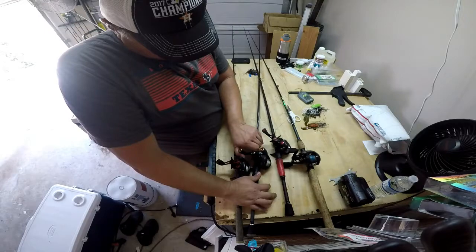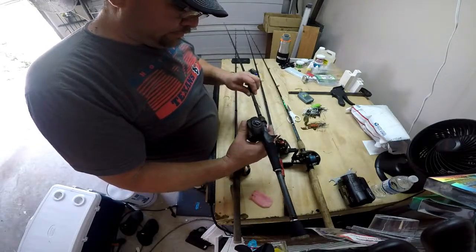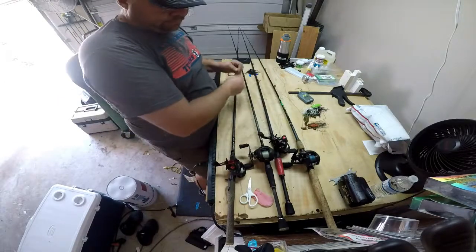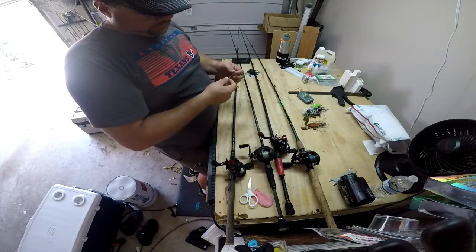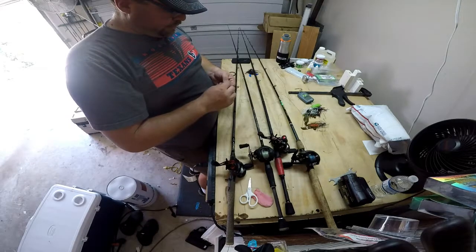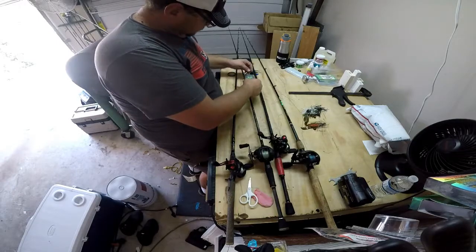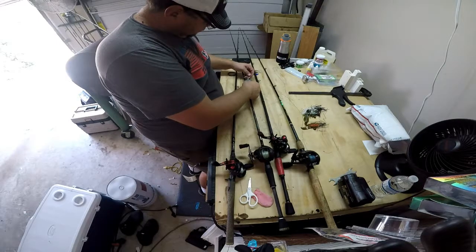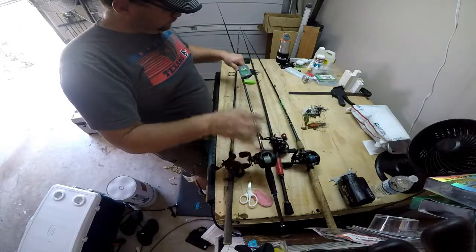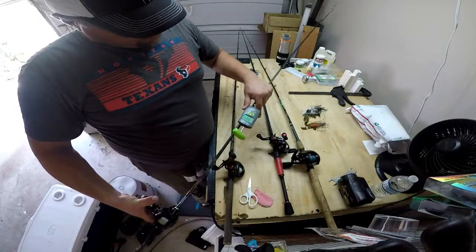Do I have another tip in here? Oh man, I have more. One thing, when you catch a big fish or you get stuck and you pull on it, you gotta make sure you clear your spool. Let me try this one again. I have more crank on it. I can feel it now.